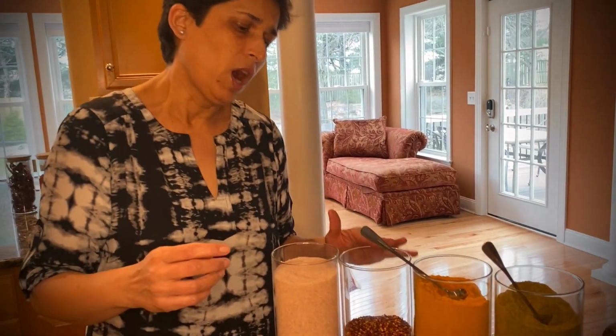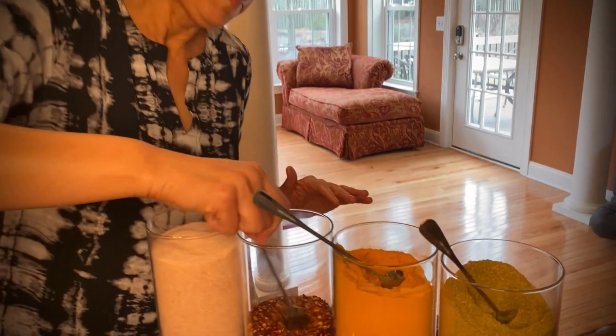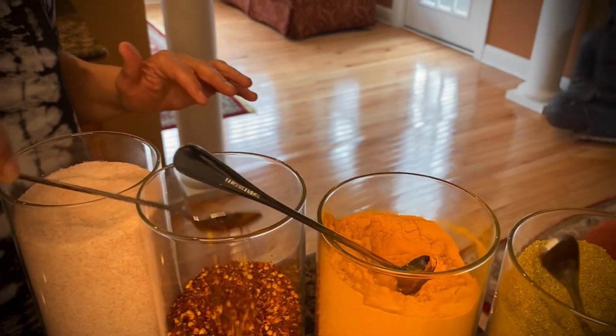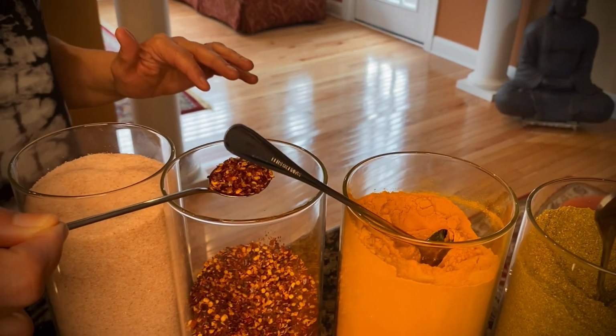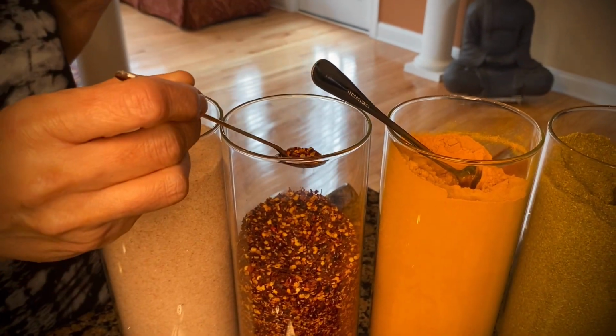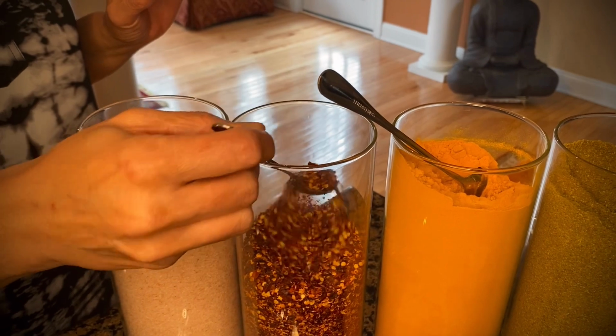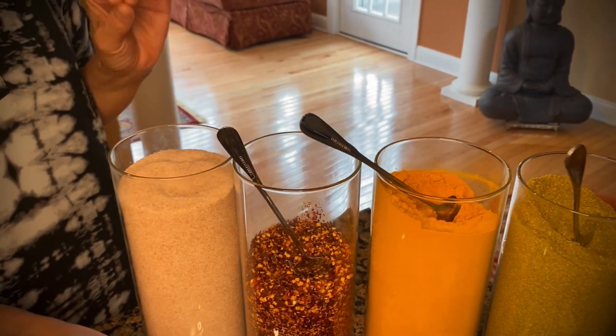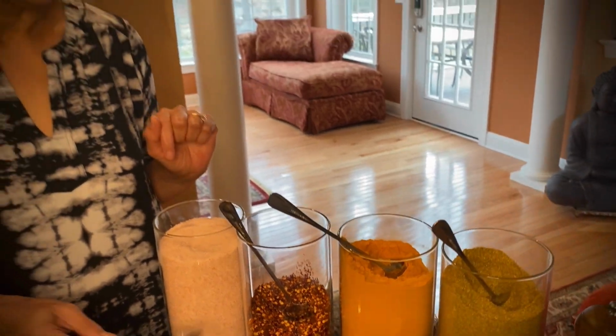Depending on how hot you like your food, this is chili pepper flakes. These have quite a bit of heat, so you don't want to add too much of this in your preparation. But this also goes in the preparation of your base for any curry or vegetable or dal. Adds a very beautiful color and also the heat.